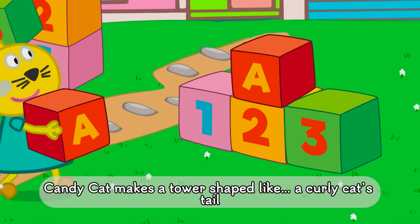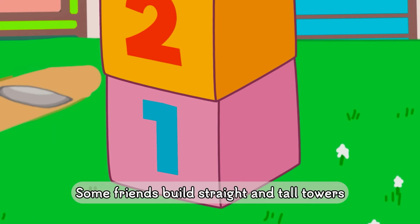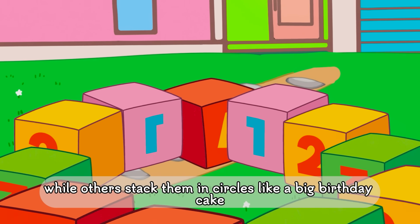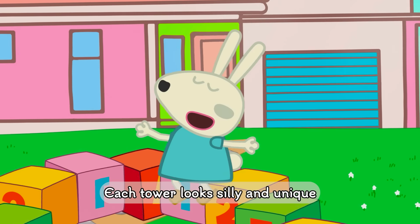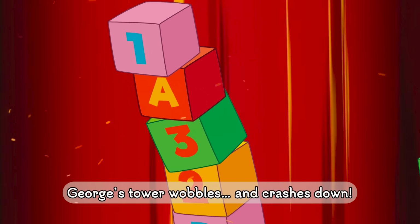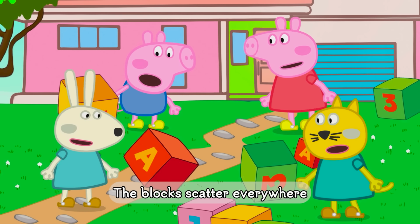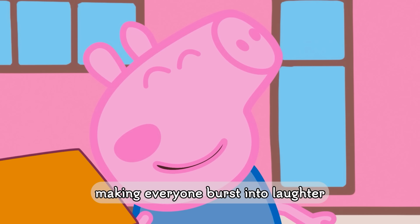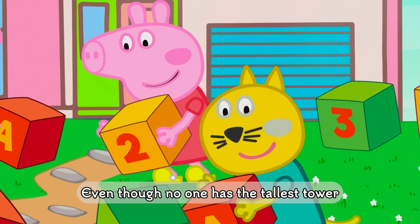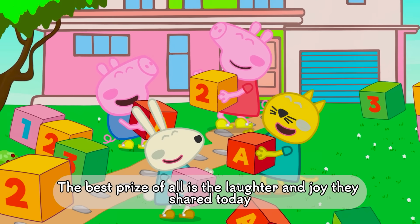Candy Cat makes a tower shaped like a curly cat's tail. Some friends build straight and tall towers, while others stack them in circles like a big birthday cake. Each tower looks silly and unique. Suddenly, a gentle breeze blows. George's tower wobbles and crashes down. The blocks scatter everywhere, making everyone burst into laughter. Even though no one has the tallest tower, everyone has their own masterpiece. The best prize of all is the laughter and joy they shared today.